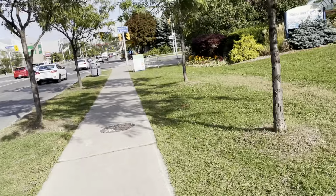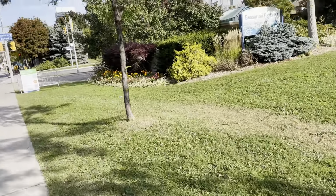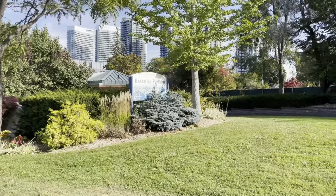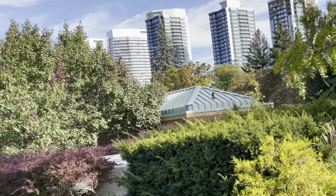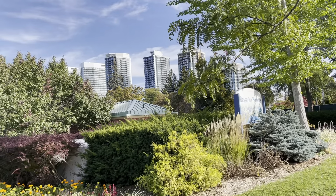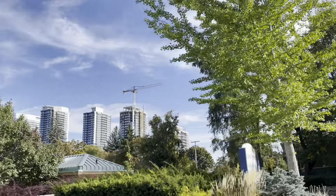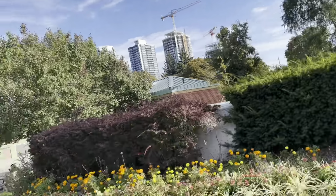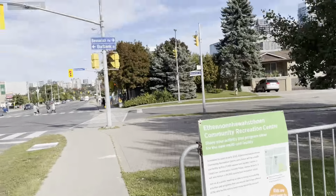Oh my gosh, I think I felt something in my nasal line, sinus pain or whatever that was. Bessarion Parquet. I like those condo buildings over there, by the way. Yeah, I would want to live in one of them. A couple are still under construction, but it looks like a few of them have already opened. There's Bessarion Road. I'm here now. Yes.